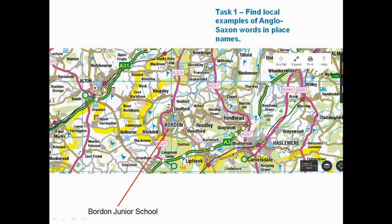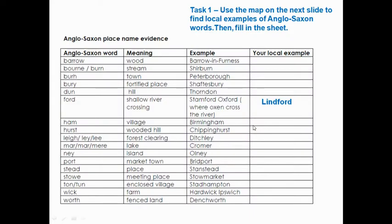Okay, so here's a map, and here's where we are in Borden, and there's Linford, which I've already done. And then, as you look round here, all around where we live, can you find any more examples? Oh, look, there's one there. Look, Thursley. Can you find any more examples where they use some of these as part of the place name? Now here's a clue. Look at that. Ham. That's quite common where we live.